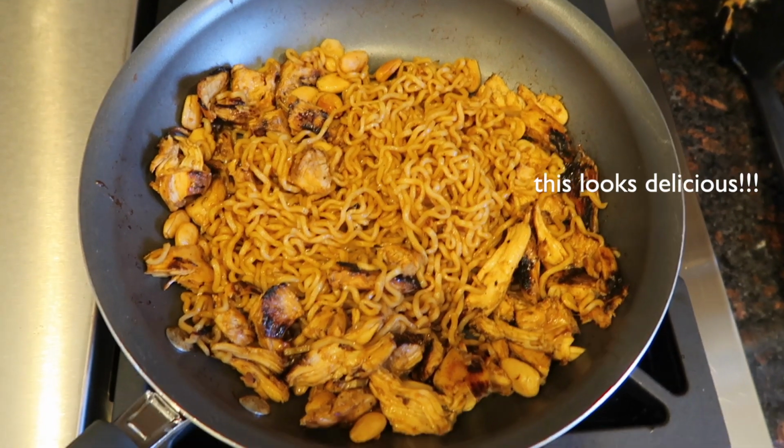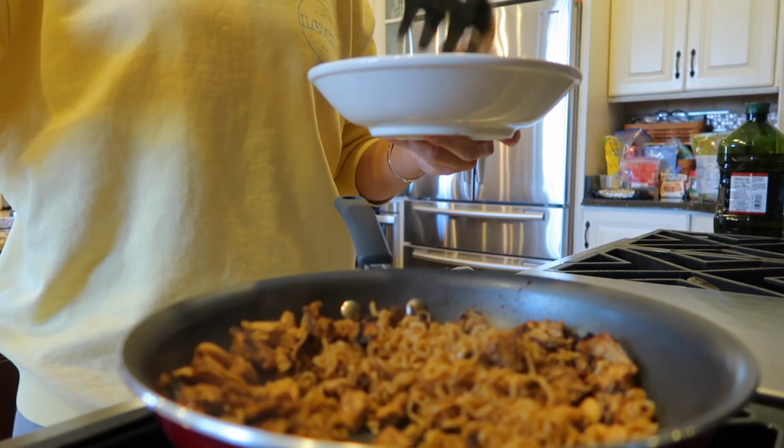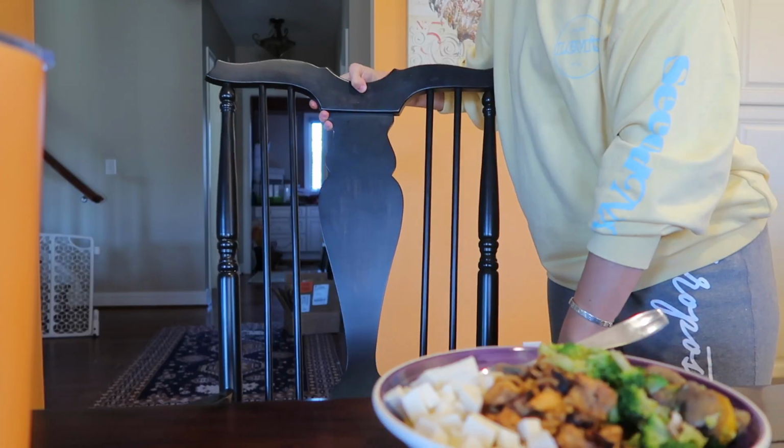These are the best almonds ever. I get them at Trader Joe's. They're so delicious because they taste like almonds, but better. I don't know, it's difficult to explain it.